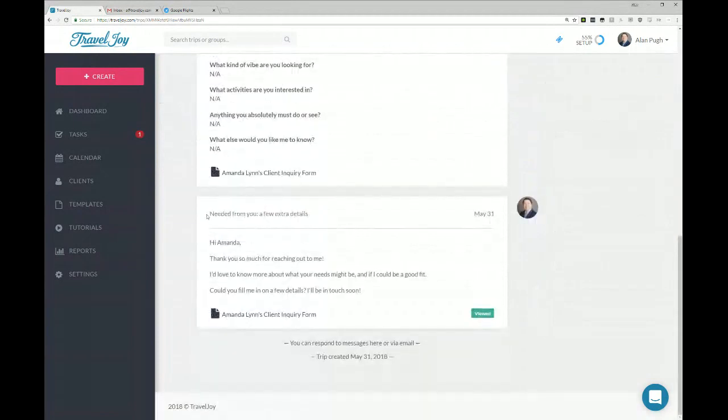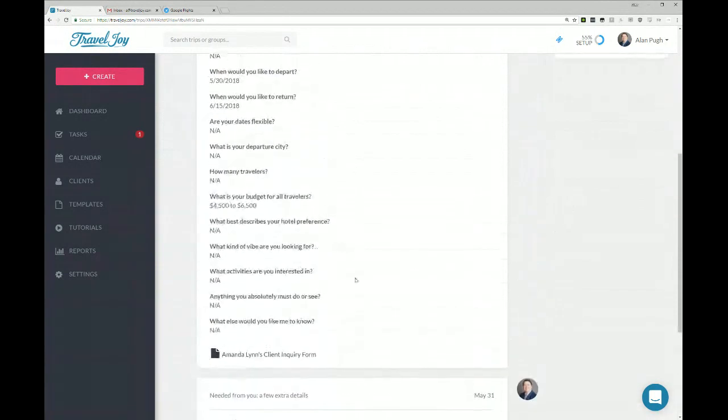So think about it like a text message conversation, but it operates via email. For example, earlier, I sent Amanda Lynn this form giving her the client inquiry. One really cool thing is when you send a form, a proposal, or an invoice, you can see when they viewed it. I'm going to hover over the date here, and I see that I sent this to Amanda Lynn at 7/19, and she viewed it at 7/19. Usually a minute or two passes, so you can see the difference. But you always have insight to see exactly when a client has viewed those. Just a very helpful thing.